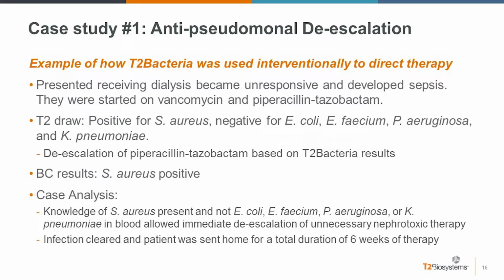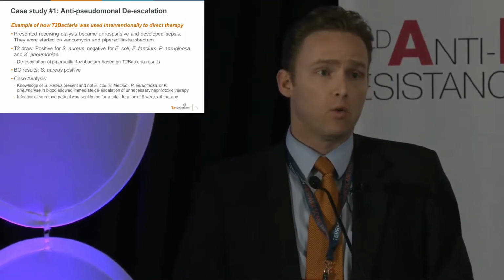Case study number 1 is an anti-pseudomonal de-escalation. So in this case, this T2 bacteria was being used interventionally. A lot of times when hospitals go live, they'll run an interventional study early on to evaluate the cases and the impact of the test. This patient was unresponsive, developed sepsis, and was put on a pretty standard cocktail of vancomycin right off the bat. T2 was positive for Staph aureus. That allowed a de-escalation of the piptazone. Why is that important in this patient's case? Well, they're a dialysis patient. There would have been nephrotoxicity that they would have experienced for unnecessary exposure to piptazone longer than they needed to.